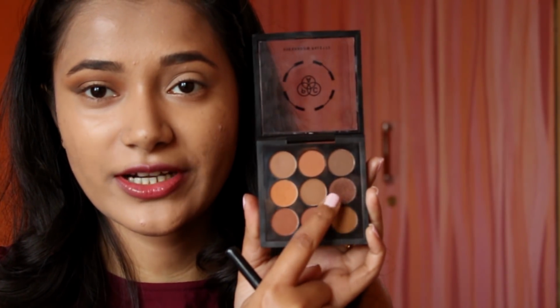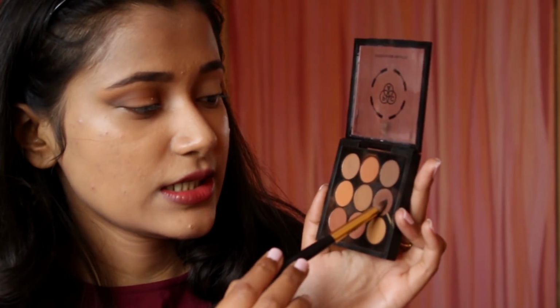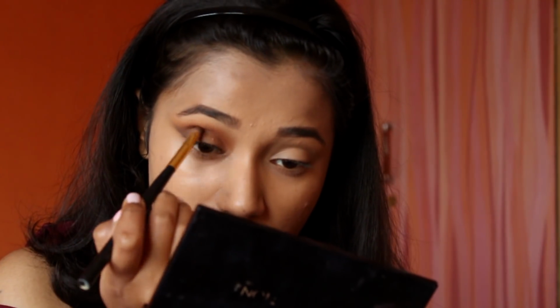So I'm quite happy with this crease color. Now I just want to define my crease a little bit more so that when we put our lid color, it just pops and looks very defined and bold. So I'm going to take the same pencil brush and dip into this shade right here, the darkest color of this palette, MAC matte eyeshadow palette in the number 1, and tap off the excess and go in.